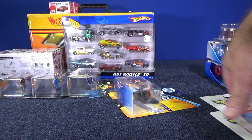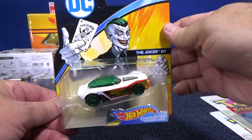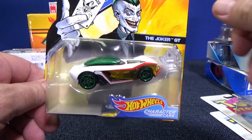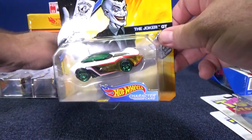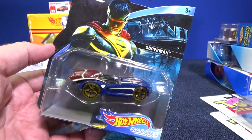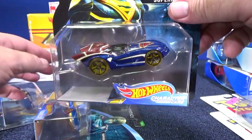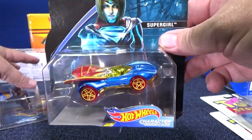Now, somebody was getting rid of their extra DC character cards, so $2 each, I picked up an extra Joker GT. This one's different than the release from a few years ago. This one has yellow sides. Before, it did not. I found these in Walmart in Justice 2, but I found them one time. It's like, I need extras because I send them through the boosters and they get beat up.